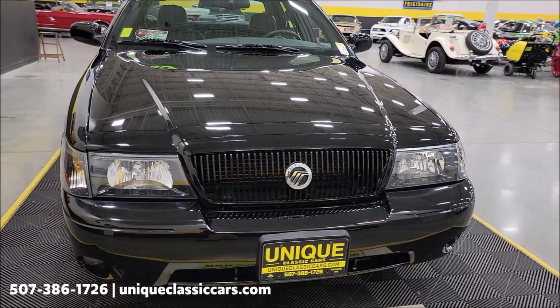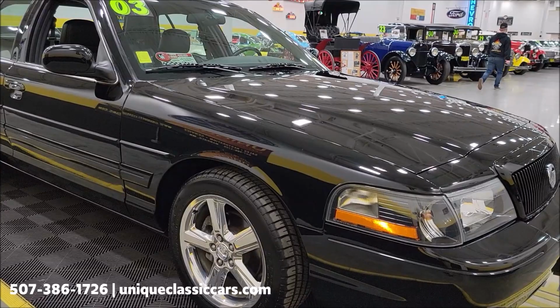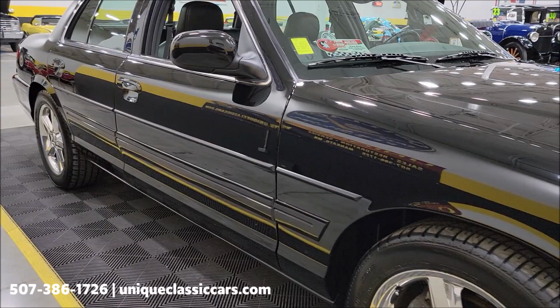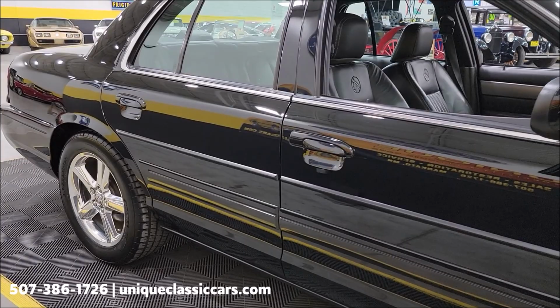Adult owned and driven, well taken care of. And you can tell by its appearance, no doubt about that. Riding on the stock chrome wheels. Let's go ahead and take a look down the passenger side of this car. Pretty free of nicks, dings, or scratches. As you can see, it's a black car. It's 19 years old now.